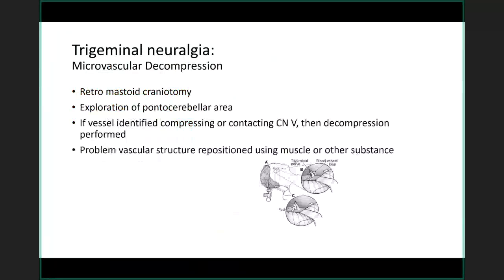So microvascular decompression is a retromastoid craniotomy approach, exploration of the pontocerebellar area, and then if there's a vessel identified compressing or contacting the fifth cranial nerve, particularly the root entry zone or root entry point, then a decompression is performed using muscle or some other substance placed in between the offending vessel and the nerve, and tacked down in some way to keep it from shifting.